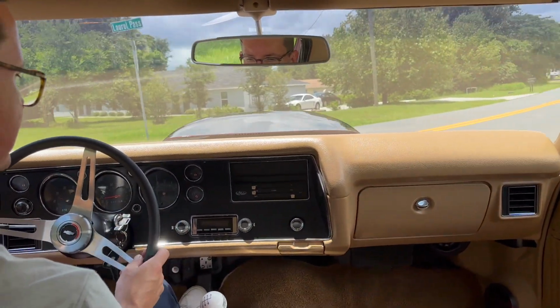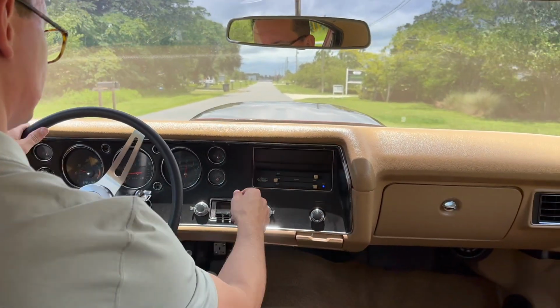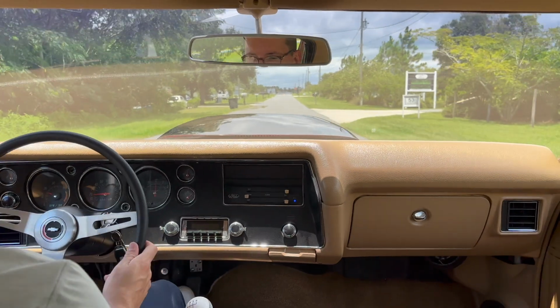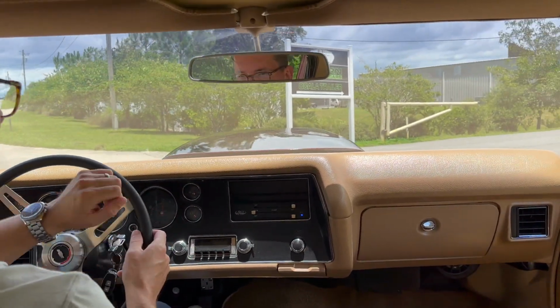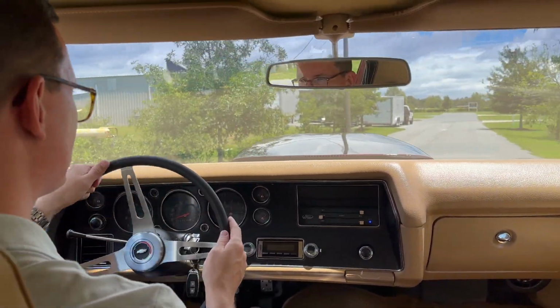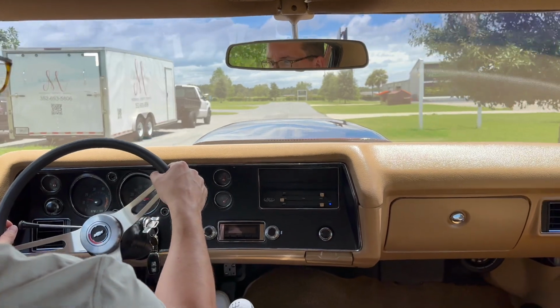The steering's nice and tight, and you can see here we have vintage air. Turn that on and we can hear it immediately come alive. And now this car has almost 71 miles on the odometer, so you're practically buying a brand new Chevelle.